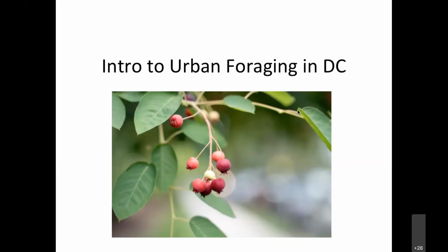For the most part, we're going to break it down to what you can forage month by month, and that's the general point of this class. It's not so much that you're an expert forager, but that you know what can be foraged each month, and then you can do more research, try to join foraging groups and clubs, and build your own knowledge. This is more about showing you what's available throughout the DC area.